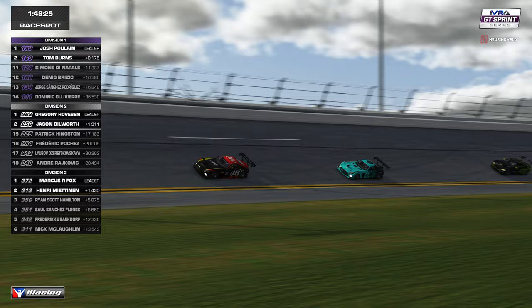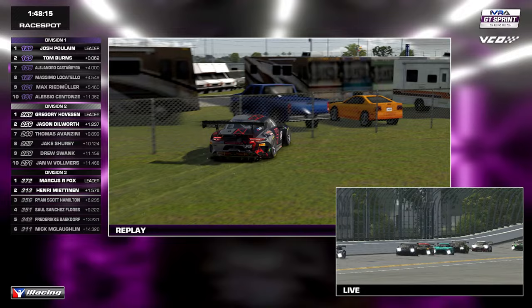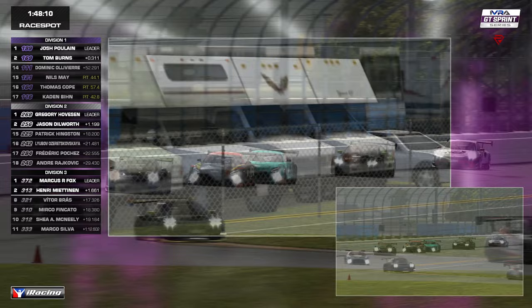On the bright side for the Ingersoll Rand team, they still have a car in seventh. Now, let's take a look at what happened, and this is one of the wildest rides you'll see on the sim. How about breaking through a fence, going through a bunch of RVs, and no, he did not tow.